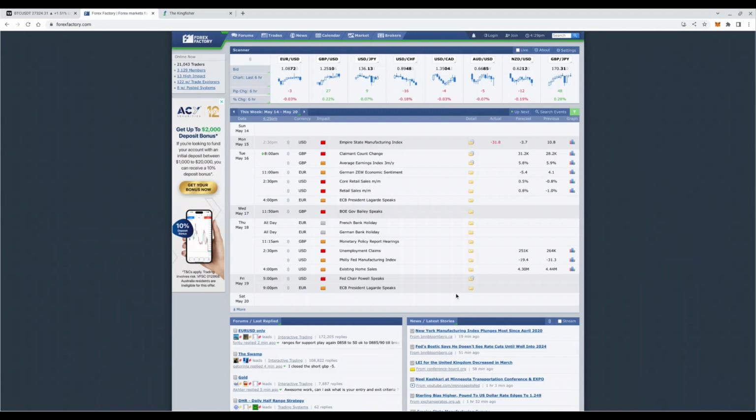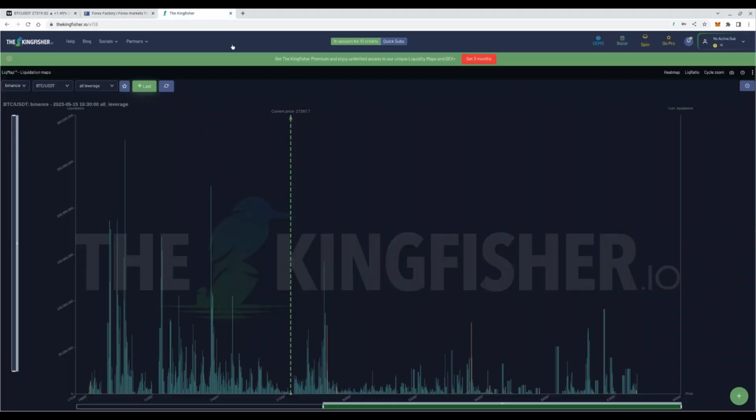If we take a look at the news events for this week, I don't see much interesting going on in the next couple of days. However, Friday is going to be an interesting one because we have Jerome Powell speaking. I wonder what he's going to talk about. It could shock the market if he says something crazy, but I don't think he's going to say something crazy. He's going to speak about the inflation and the interest rates in general. So let's see what he says on Friday.